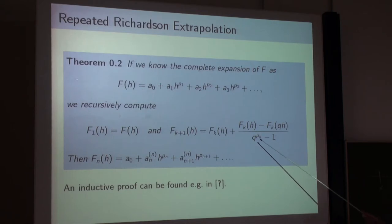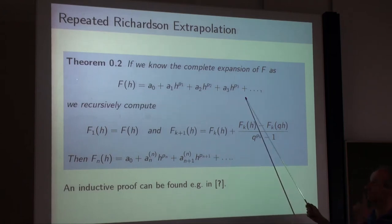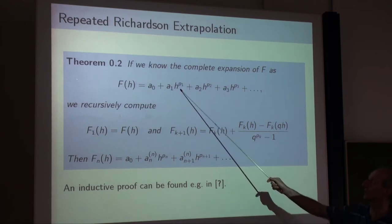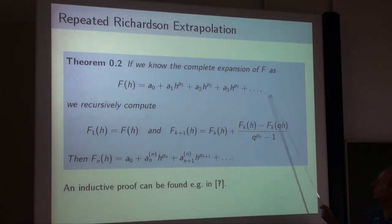If we do this recursively a couple of times, then of course in our series expansion for the approximation formula, we need more terms. Because with every new iteration here, we get a better approximation. So in iteration 0, we have this accuracy, after one step this, after two this, and so on. Any questions?